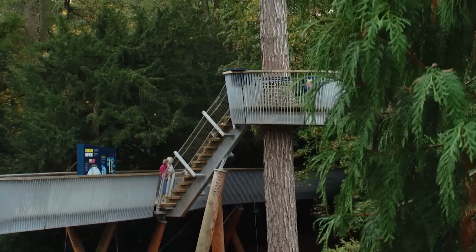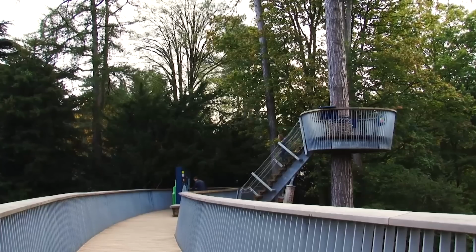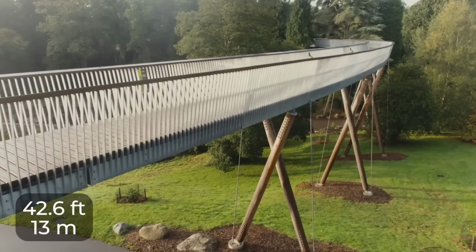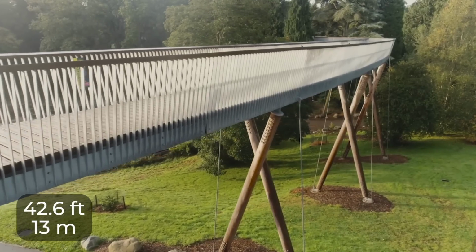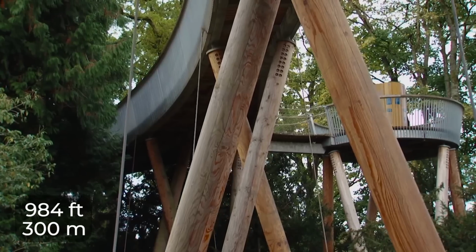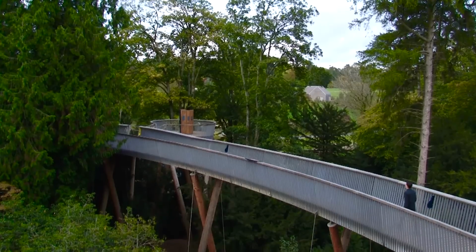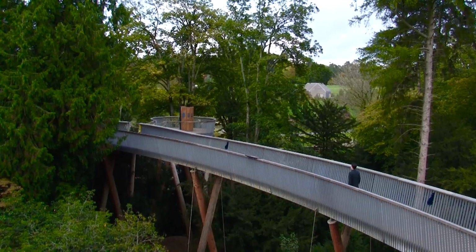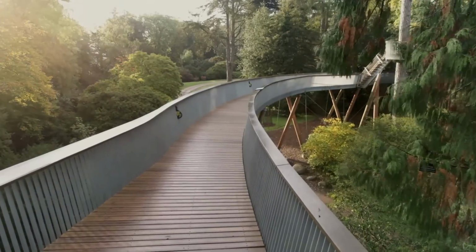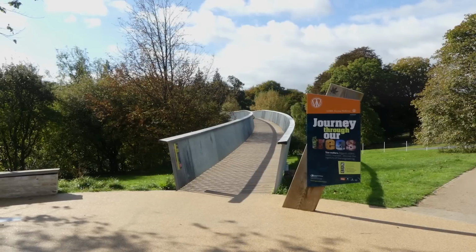This structure manages to incorporate exciting features like a rope bridge and a crow's nest for everyone to enjoy. The elevated walkway stretches 42.6 feet or 13 meters high, extends some 984 feet or 300 meters, and features 57 solid larchwood supports that are carefully arranged to avoid damaging the trees' delicate crowns and roots, making it an immersive attraction that's even wheelchair friendly and lets you get close to nature without leaving a trace behind.